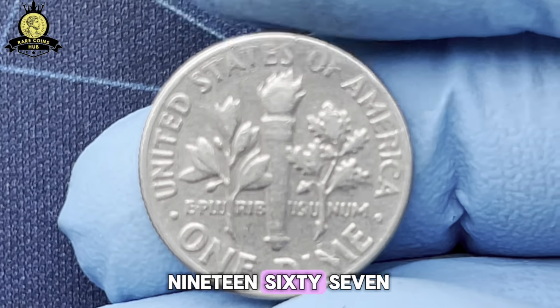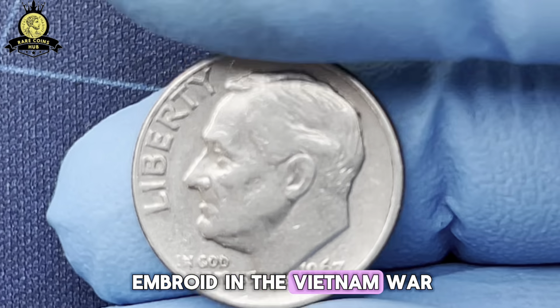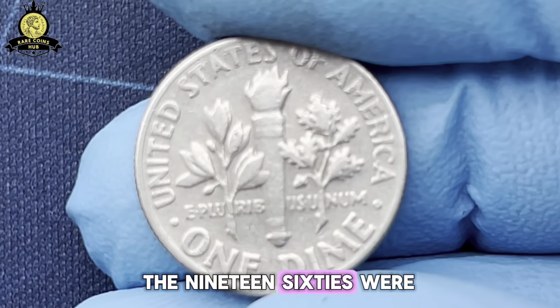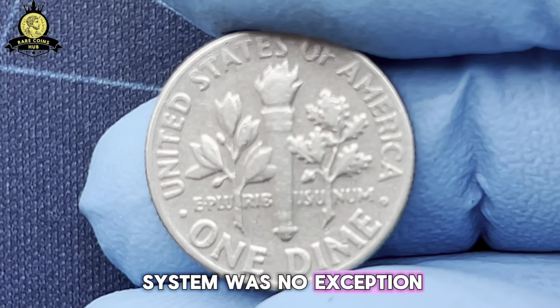This was a time of significant social and political upheaval in the United States. President Lyndon B. Johnson was in office, and the country was embroiled in the Vietnam War. In the realm of finance, things were shifting as well. The 1960s were an era of experimentation, of optimism mixed with uncertainty, and the American coinage system was no exception.